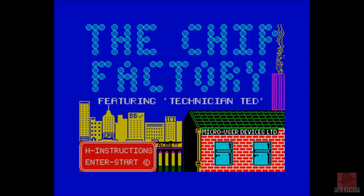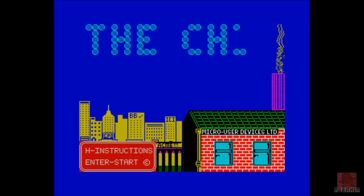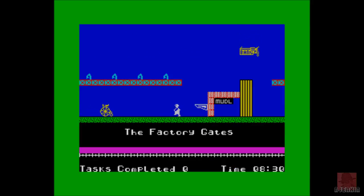Now, it also came out on the Amstrad CPC. It's a platform game like Jet Set Willy, but instead of collecting objects, you have to complete various tasks and hit boxes at the right time. So you're looking at this, you're thinking, hang on a minute, is this Jet Set Willy with different music? I don't know what this music is playing. Oops, and if you fall too far, you die.